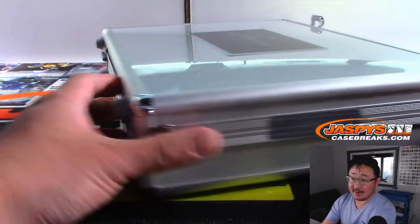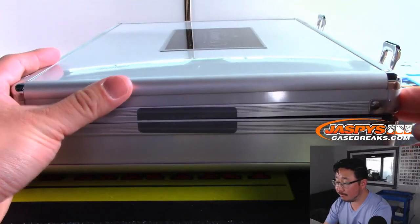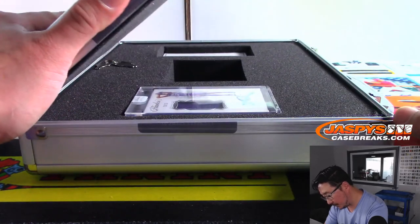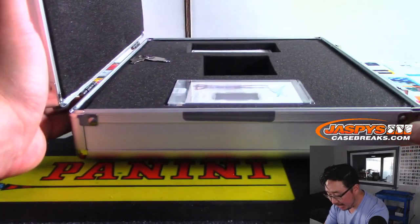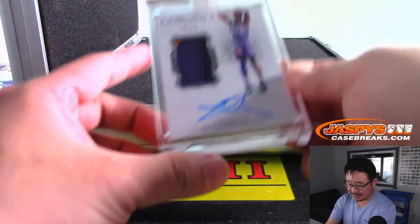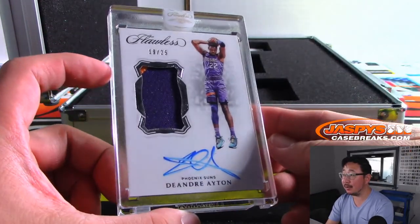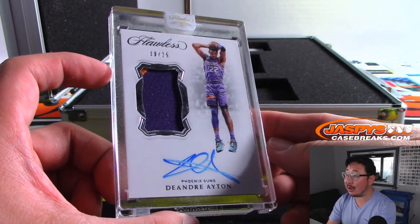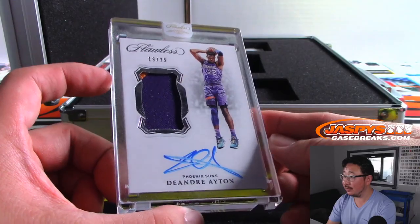And on this side, we got two color jersey and autograph, 19 out of 25. Nice, DeAndre Ayton. Your number one overall pick last year. That's for the Phoenix Suns. That goes to Adam K. with the Suns.